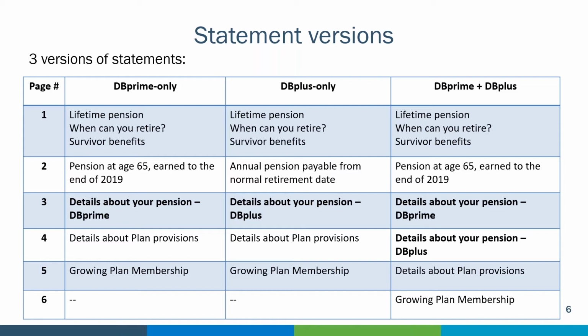For members with a benefit accrued under both plan designs, there will be an additional page with details accrued under the DB Plus plan design, as page 3 will show the benefits accrued under DB Prime. Pages 4 or 5 of the statement will provide details about the plan provisions, and pages 5 or 6 will provide information on the financial status of the plan and growing plan membership.